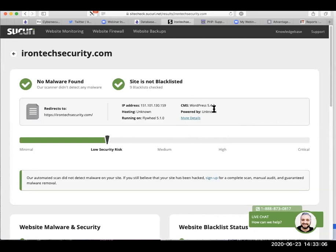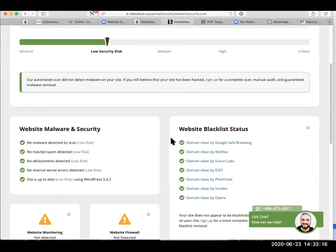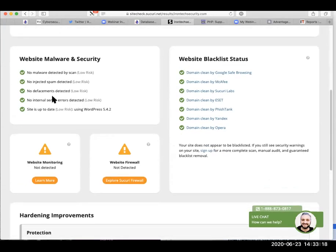You can see it knows exactly what version of WordPress we're running. And this doesn't take any effort. This is an automated tool, right? So all of this is done automatically. There's not a human being worried about anything. You can look here, no defacements detected in the history, no malware. It's clean by all these different blacklists, and there are a lot more blacklists out there.